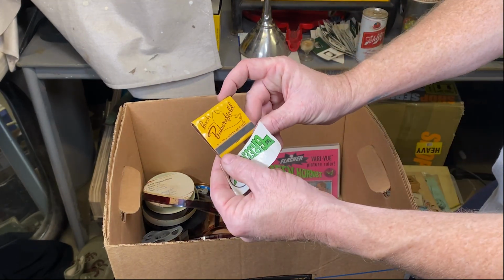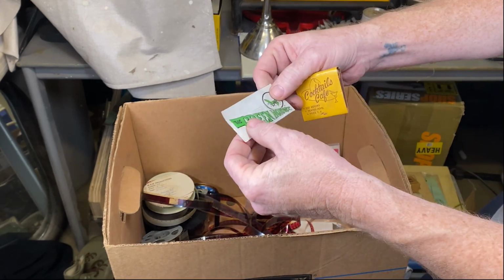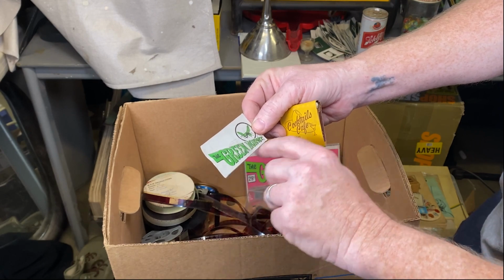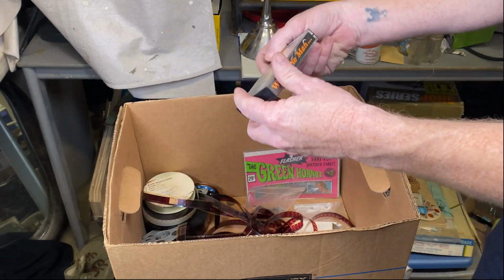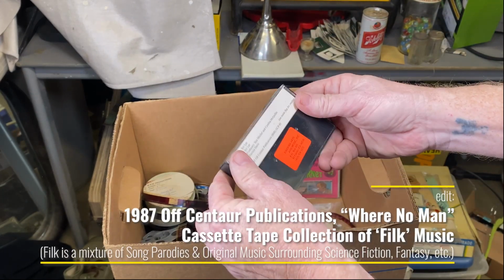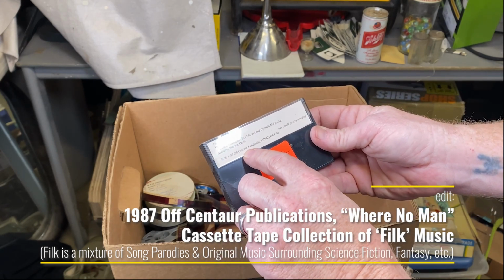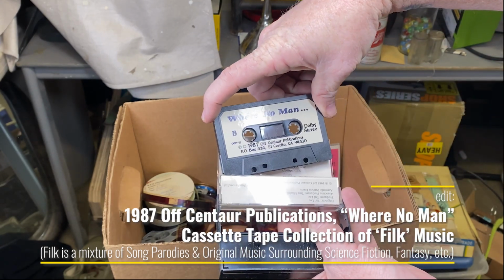Matchbook from Rancho Bakersfield, Cocktails and Cafe. Green Hornet. This looks like it was a wrapper for something, or maybe somebody cut this out of the wrapper and just kept this part. Little cassette tape. Looks like Star Trek, Where No Man. Let's see. 1987 Off Centaur Publications. BMI catalog number.